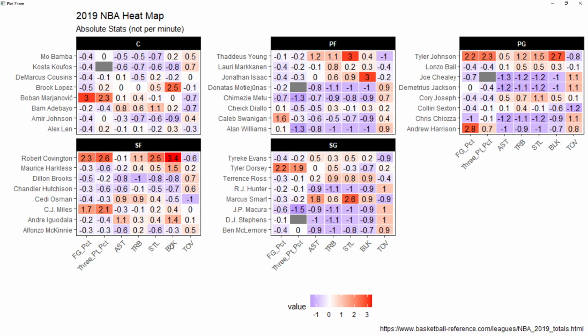This is not scaled per minute, so I did write that up in the title. We could have scaled these per minute, or in basketball, you put them as per 48 or something like that. That would effectively remove some of the no-name players who have really high field goal percentages because they took 3 shots and scored all 3 of them or something kind of crazy like that. But just a quick way to use facet wraps and heat maps in order to tell a story with your data and hopefully present it in a different or unique way.